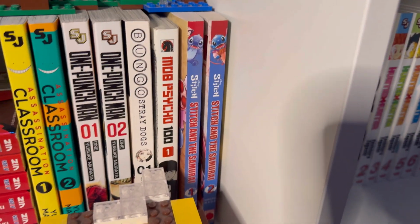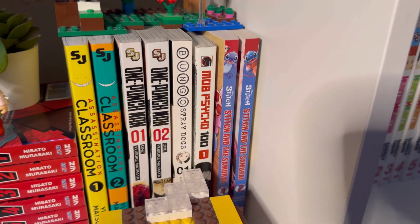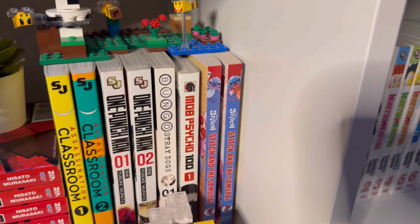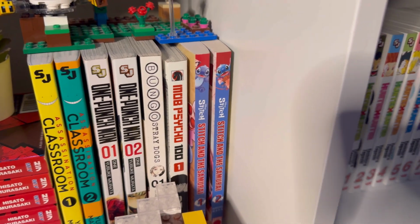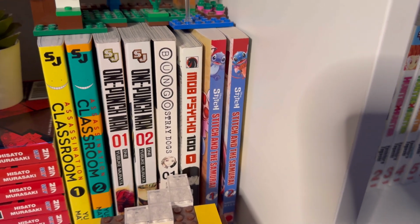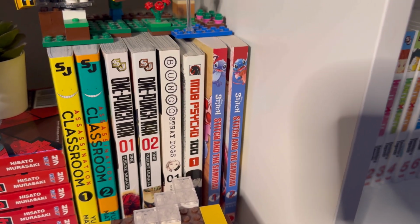And then this one's quite funny, so I love Stitch a lot. I've got a lot of figures and loads of the merch, and then I saw that they had manga, so I thought, why not add that to the collection. So I've got Volume 1 and 2 of Stitch and the Samurai.